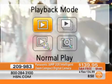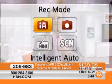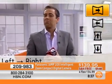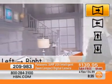And then not only are you going to be able to take incredible video, but Adam, I want to show you something that I think is really cool. I'm going to put this into the live mode. Okay. So here's Adam. Now watch this. I'm going to go into the scene mode and let's do a panorama. Now this is so cool. Are you ready? I'm ready. I'm going to start over here to the side and I'm going to do the whole studio.